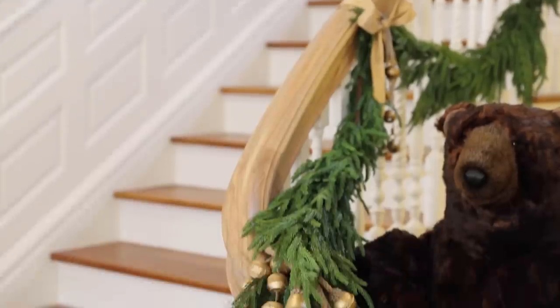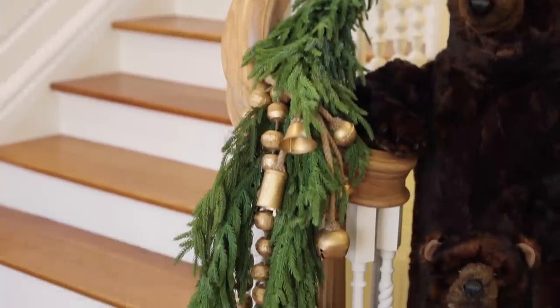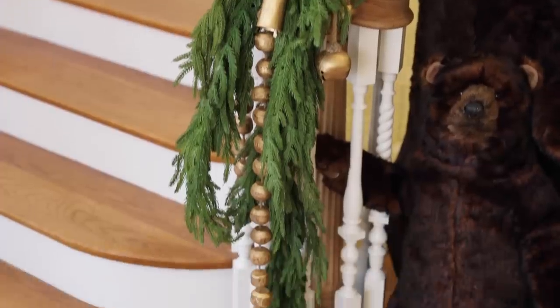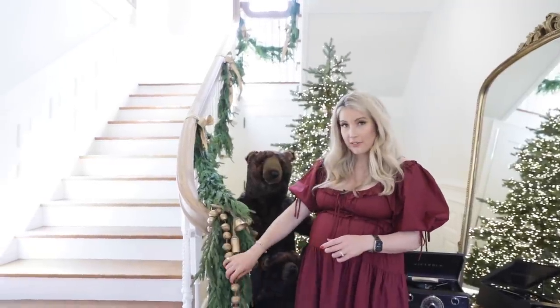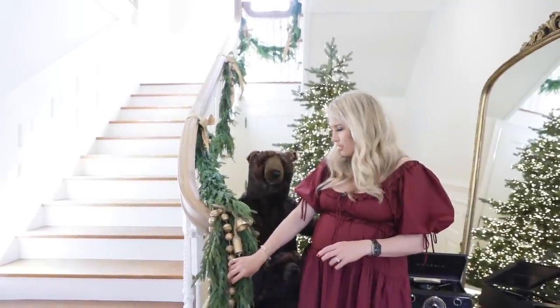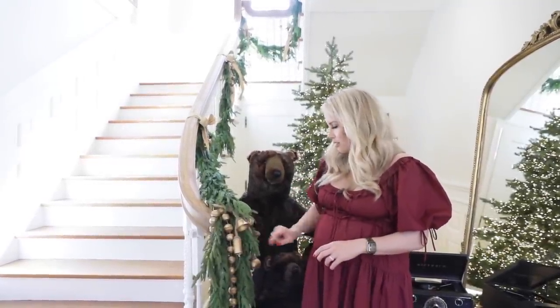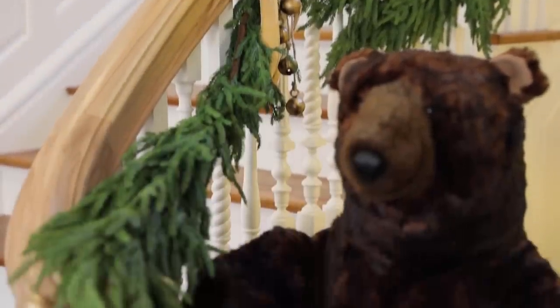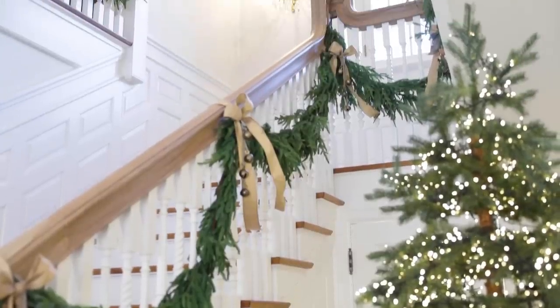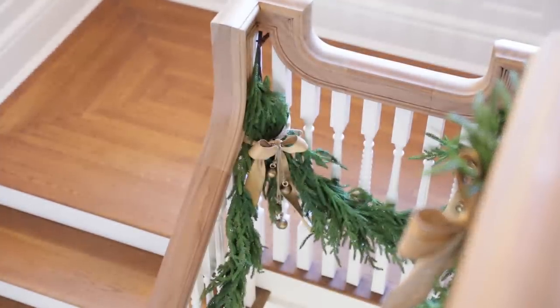Now, we used this garland again up the staircase, and we did add some different bells this year. Look how fun this wood garland is. I got that from Modern Cottage, and some different shaped bells. And then you'll notice we changed up our ribbons this year. So this is a little bit more of a glitzy, structured ribbon. Last year we did more of like a linen organic ribbon.